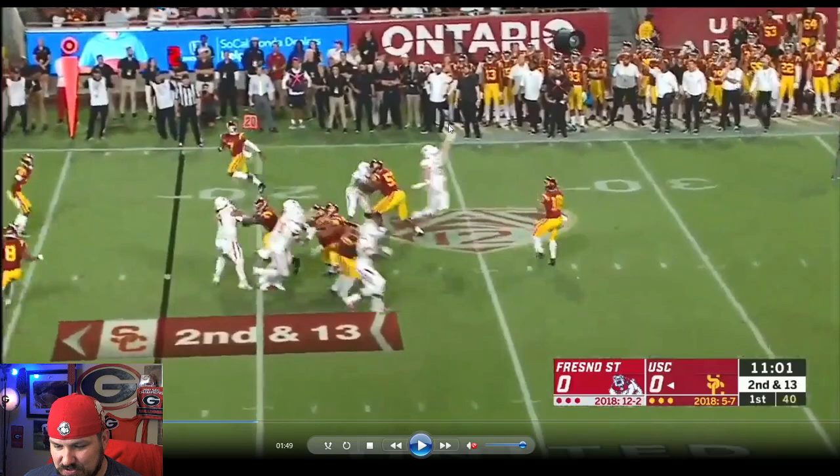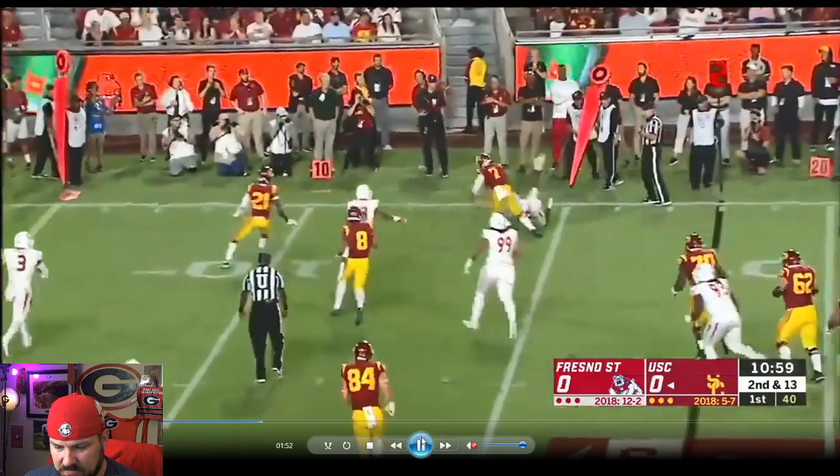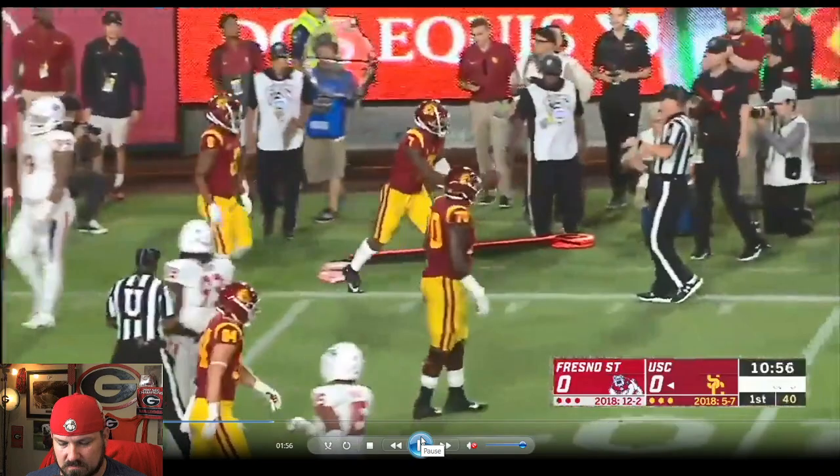He knows look, this defender's jumping. His hand's probably 8-9 feet off the ground because he put a little bit of touch on it. There's no way he can get it. Ball is right there. Boom. Perfect. Drops it right in the basket. And nice first down. Or close to it. He steps out.